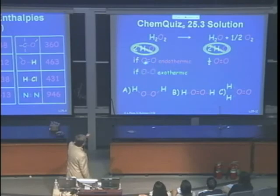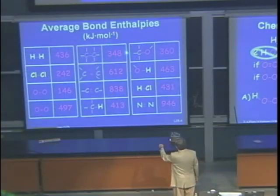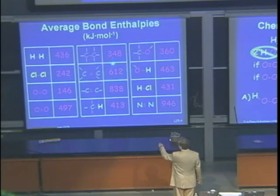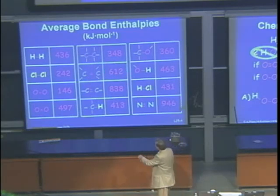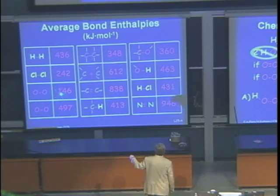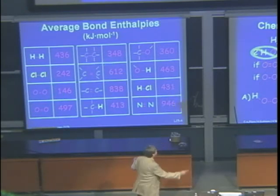Now if you have a single bond, okay, 1 mole of single bonds is 348 kilojoule, all right, and then you make 1/2 mole of... the numbers didn't jive, you know. I said, what? So I was pointing there before at this one? Okay, so I do it again, okay?